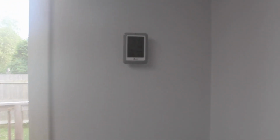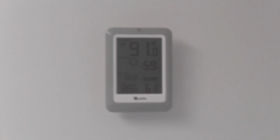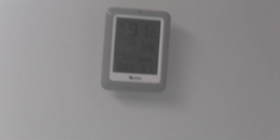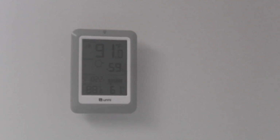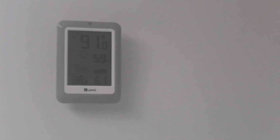Alright, today's day two of this extreme heat wave. Not really extreme. 91 once again on the weather station. The temperature and humidity difference between my bedroom and everywhere else is so gigantic that it looks like my lens is fogging up. So hold on. 91 outside yet again.